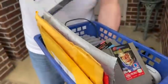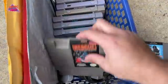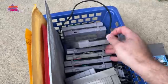Let's see, we got a Super Nintendo. I've had it for a while, and I had time to put it on eBay or whatever. Oh yeah, great game.